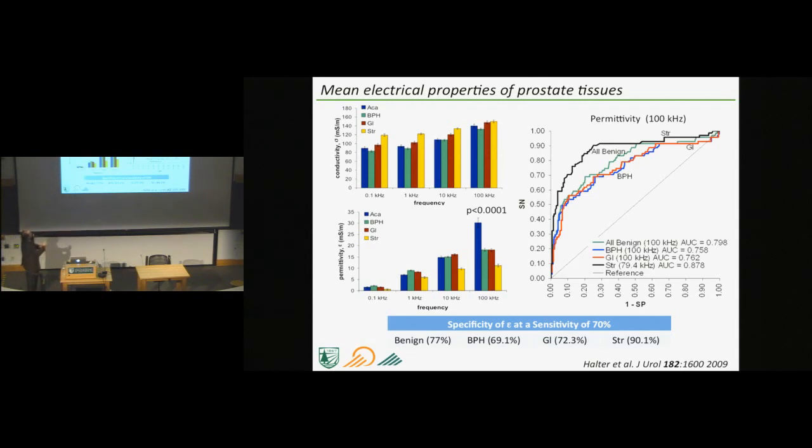So here's conductivity as a function of frequency, permittivity as a function of frequency, from 100 hertz to 100 kilohertz. Blue is cancer, green is BPH, red is glandular tissue, and gold is stromal tissues. And we looked at these different tissue types, and we found permittivity here. We had this very high contrast between cancer and all of the other benign tissues.